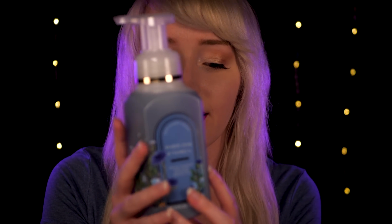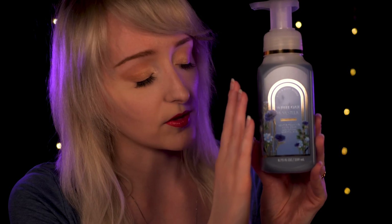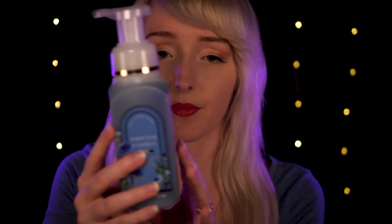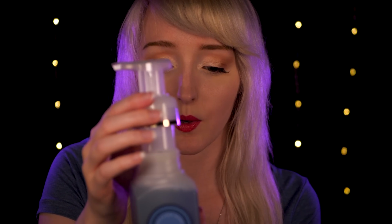I really like the packaging on this one. It has these nice decorations, this border here in gold, and these little different shades of blue on the plants going around the bottle. Nice classic decoration design. This again uses vitamin E, shea extract, aloe, and natural essential oils. Let's have a look at this one. I'll let you smell this one.